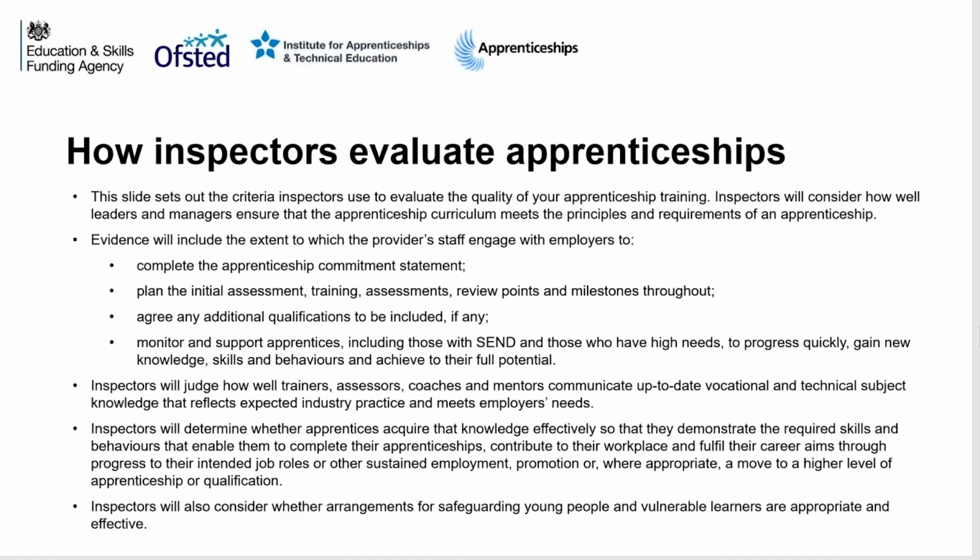How do inspectors evaluate apprenticeships? Set out here on this slide are word for word the evaluation criteria inspectors use. And basically, inspectors are considering how well leaders and managers ensure the apprenticeship curriculum or offer or program, or call it what you will, meets the principles and requirements of an apprenticeship. And that will include assessing the extent to which a provider's staff engage with employers. You've heard about the commitment statement, absolutely crucial relationship to make for a good quality apprenticeship. Is the commitment statement being completed and worked through and acted on?